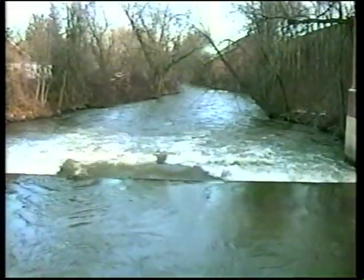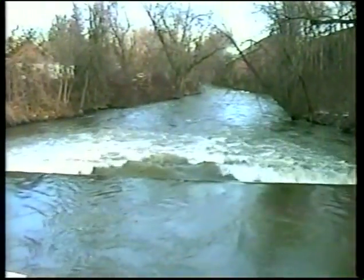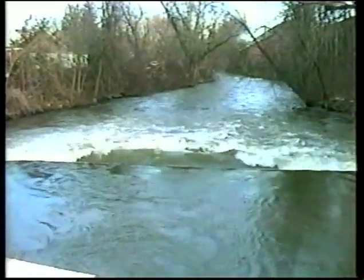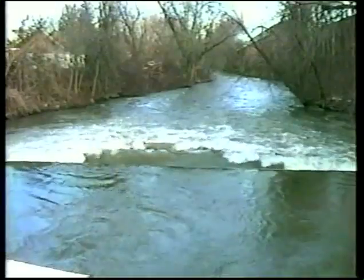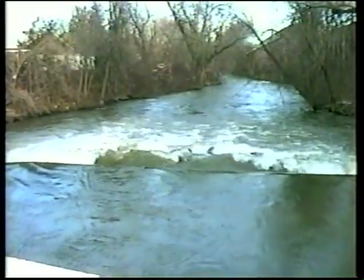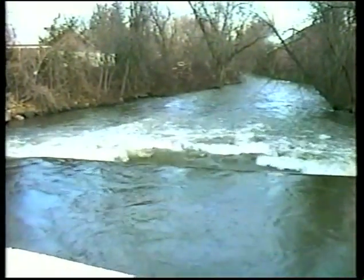And so we have this flow. We're probably at a flow of somewhere between 700 and 1,000 cubic feet per second. The best we can take in terms of flow without damaging abutting property in the village of Falconer is 1,720 cubic feet.